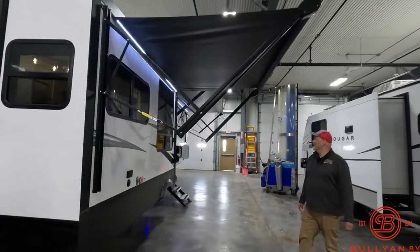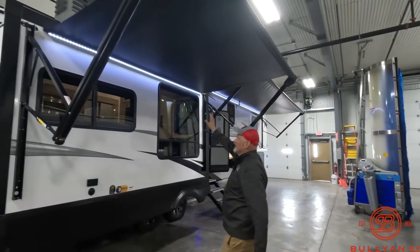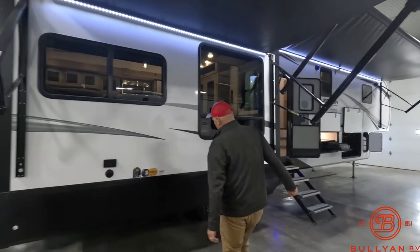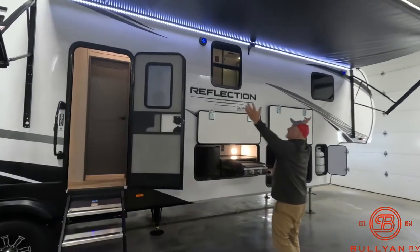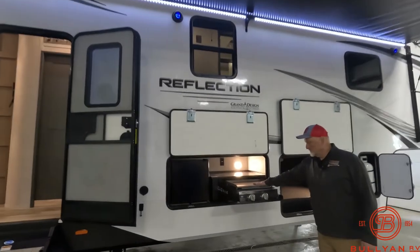Over on the campsite here, two big awnings. You can see the awning is attached to the front of the slide, which is nice. Grand Design makes a solid, beautiful product, as I'm sure you're aware. Another huge awning here. Camp kitchen with the Capital griddle.